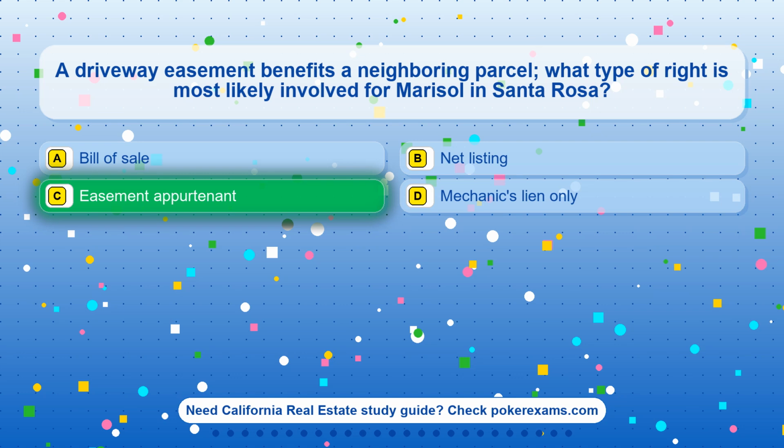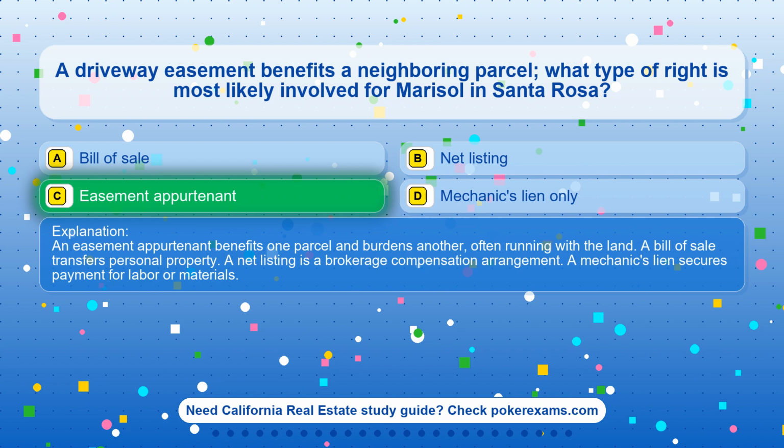The correct answer is option C. Easement appurtenant. An easement appurtenant benefits one parcel and burdens another, often running with the land. A bill of sale transfers personal property. A net listing is a brokerage compensation arrangement. A mechanic's lien secures payment for labor or materials.